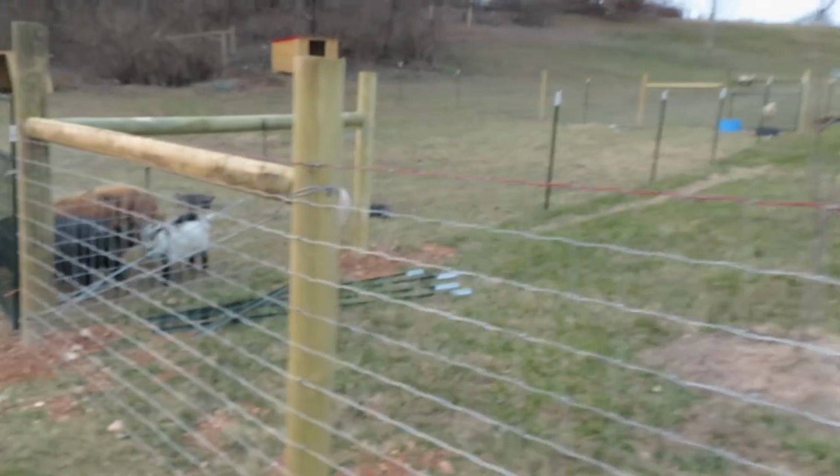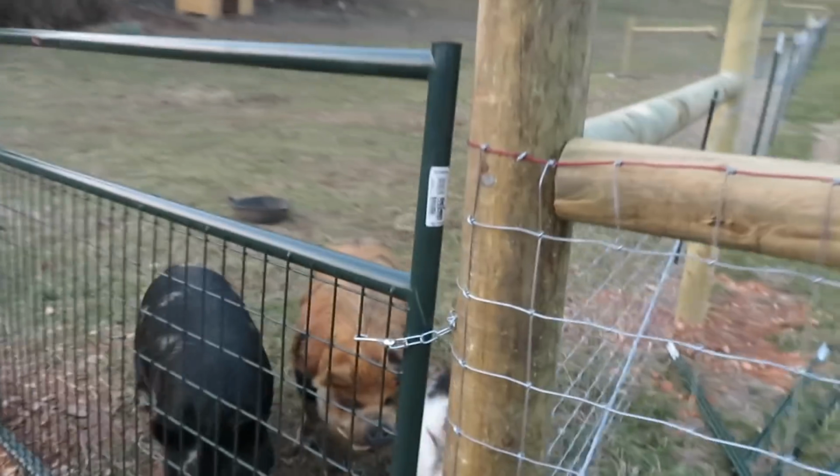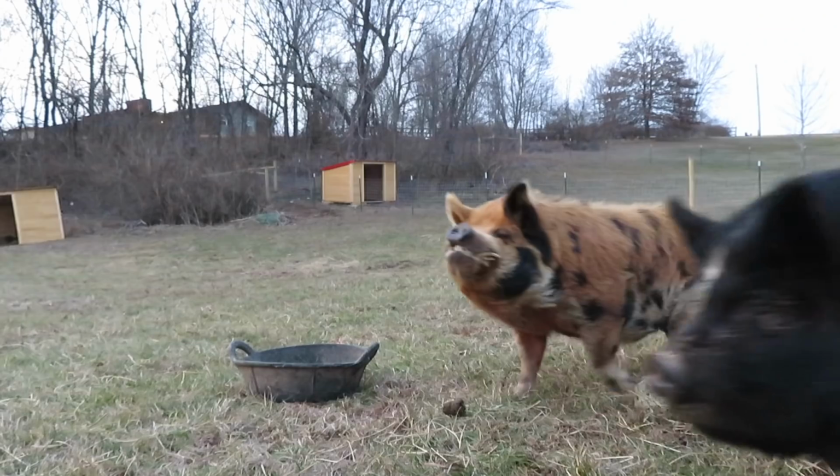One day, guys, Waffles is going to ride a pig. I have faith in you, Waffles. I think you're going to be able to do it.